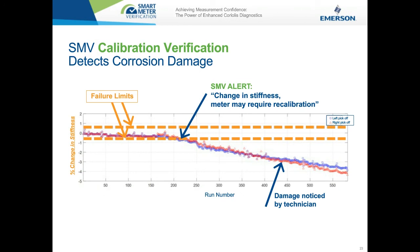All right, we've got a couple more questions here. The next one is, should a Coriolis meter be blanketed and heat traced?